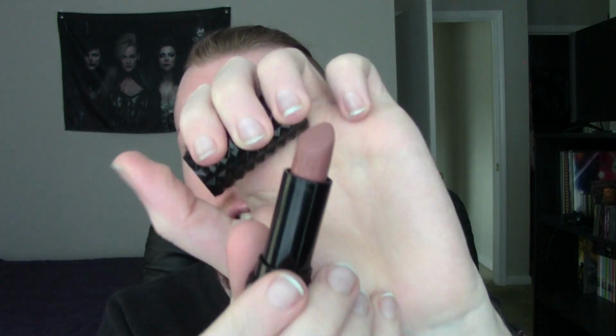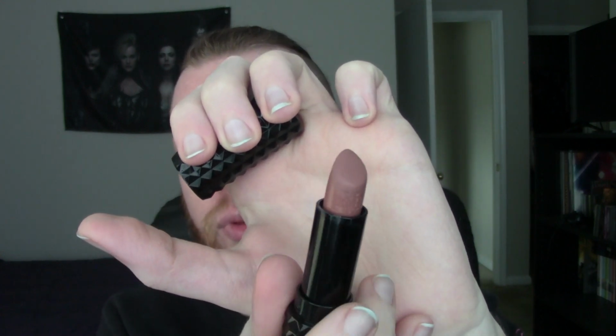And same thing goes for this guy here. This is in the shade Bow and Arrow. And it's just like a soft, cool toned brownie nude. Love these kinds of colors. These are like my everyday kind of lip colors for me. I know some people might say that's a little bit untraditional and everything, but I don't give 2 shits. I love them.